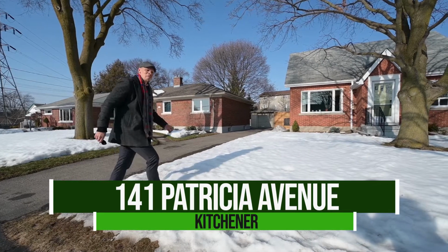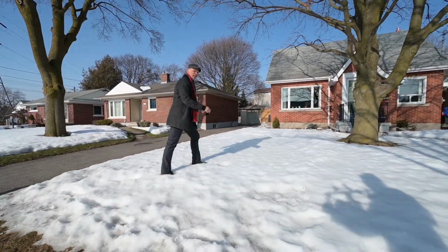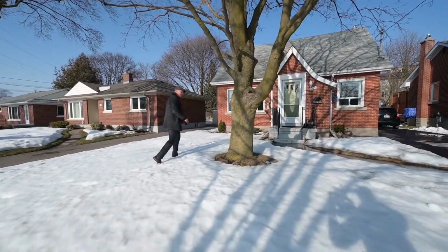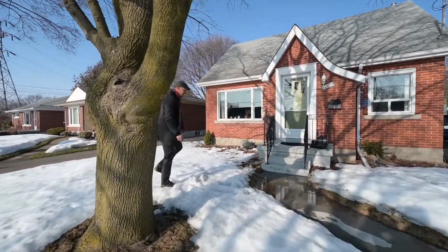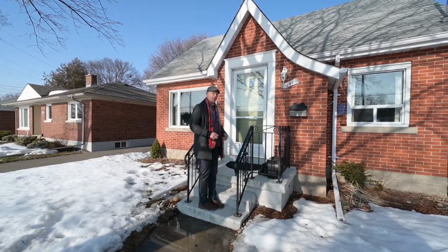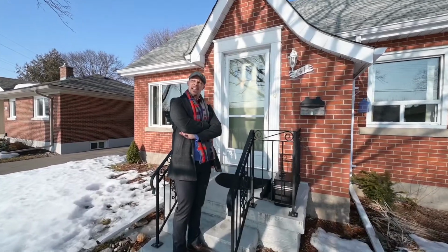It's a crazy market, but there's still a lot of opportunities there for you. In fact, there's not a lot, but there's this one, 141 Patricia, super close to downtown Kitchener, also close to shopping as well. After you come through, I know you'll think, how about that? That was pretty nice.